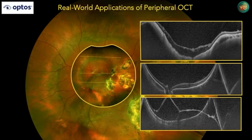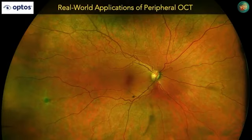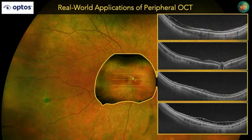Here's his right eye, and at first glance, the pseudocolor image is relatively unremarkable with the exception of some hyperpigmentation at about 8 o'clock. But if you look closely with the OCT, as we did, you will actually see and appreciate that there are areas of vitreous as well as inner retinal schisis that are present throughout this patient's posterior pole. And this may have been the nidus for his retinal detachment in the left eye.